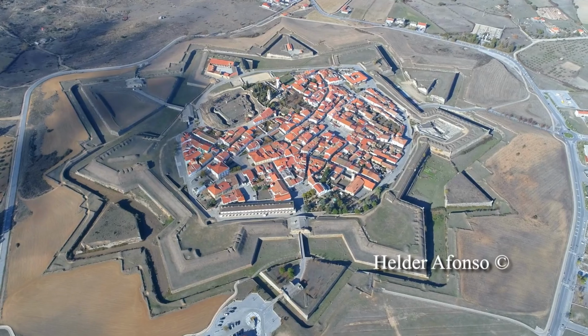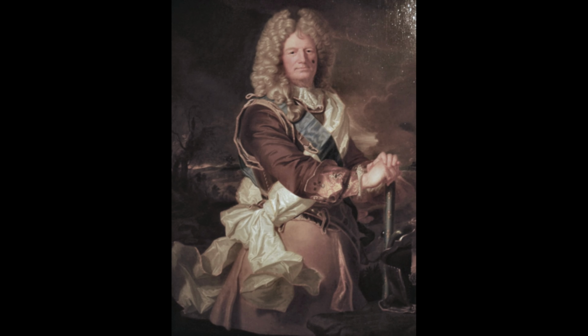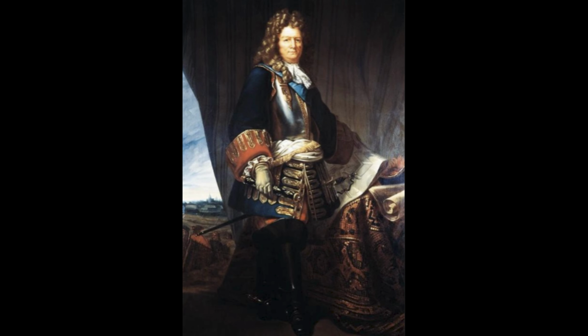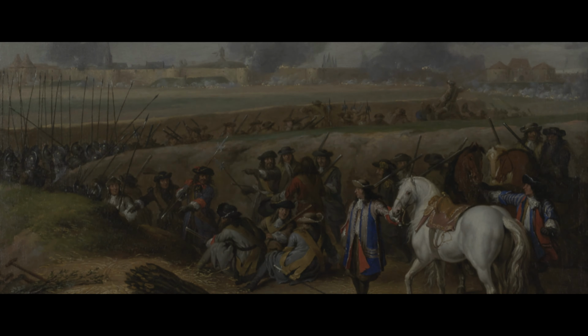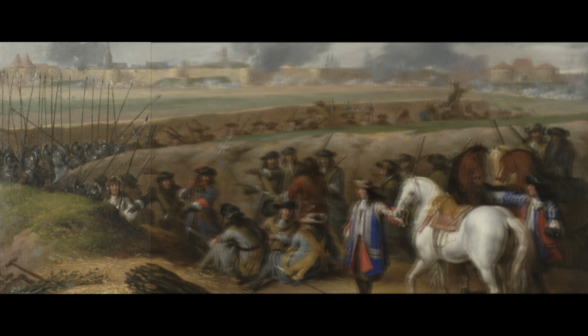The guy usually credited with perfecting this design is Sébastien Le Prestre de Vauban, of which I probably just butchered that. Sebastian? My bad. Dude was a French engineer who built or upgraded dozens of these in the 17th century.